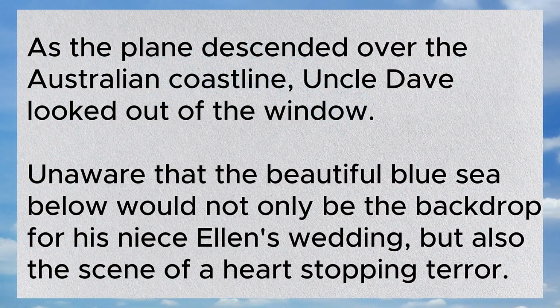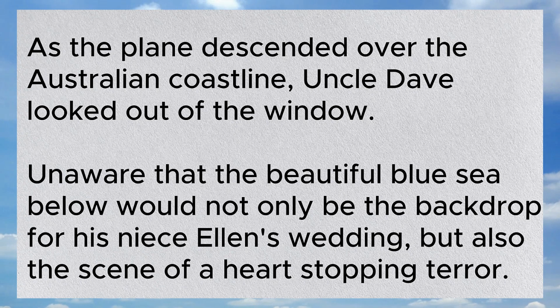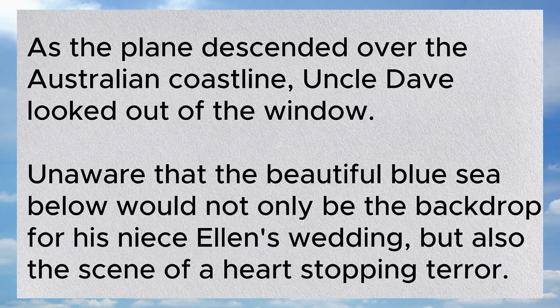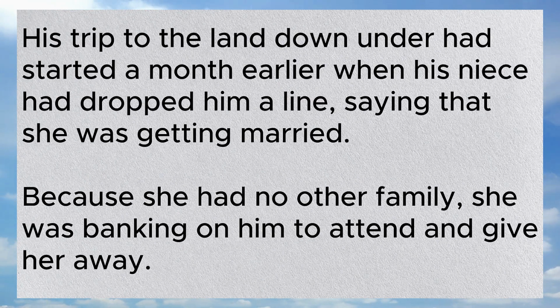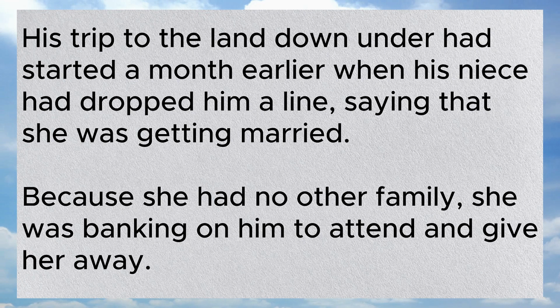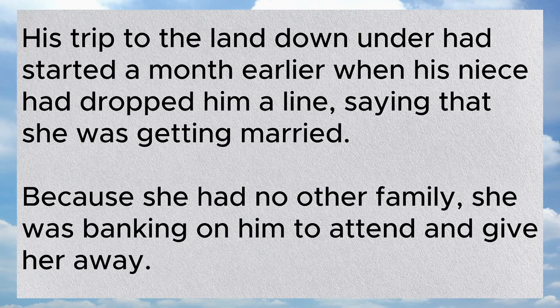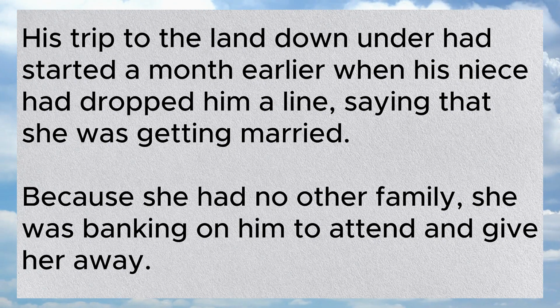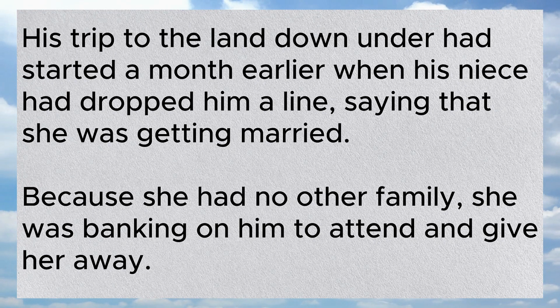As the plane descended over the Australian coastline, Uncle Dave looked out of the window, unaware that the beautiful blue sea below would not only be the backdrop for his niece Ellen's wedding, but also the scene of a heart-stopping terror. His trip to the land down under had started a month earlier, when his niece had dropped him a line saying that she was getting married. Because she had no other family, she was banking on him to attend and give her away.